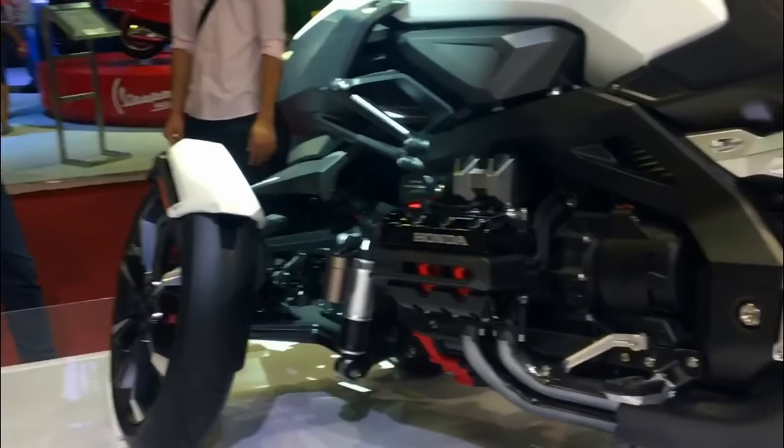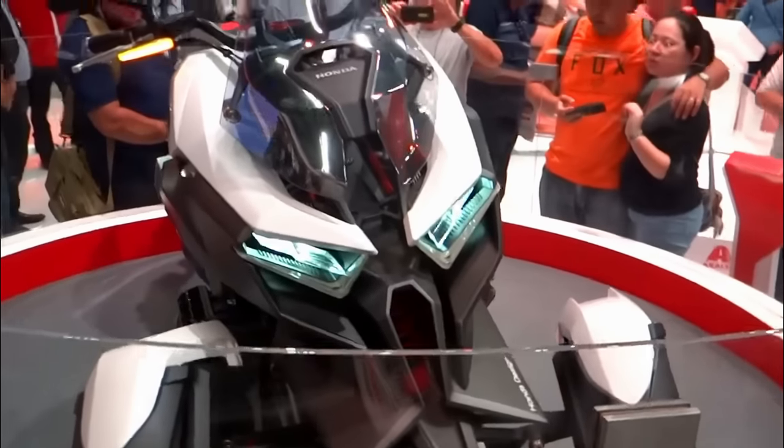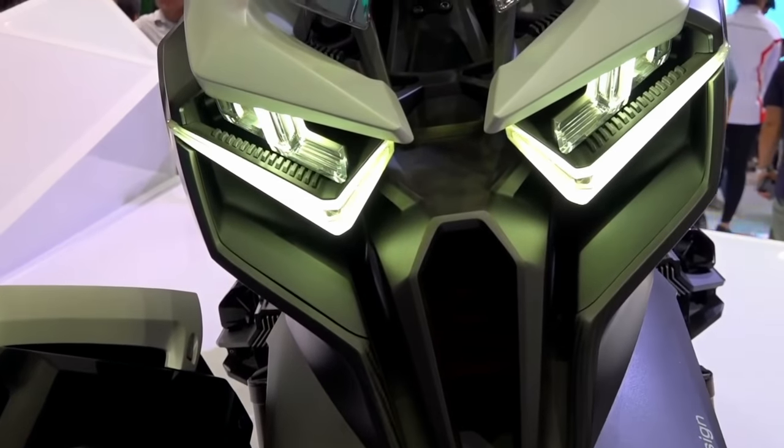Considering the fact that the demand for three-wheeled vehicles has recently increased, Honda decided to present its model and try to overcome strong competition such as Gilera, Quadro, Piaggio and Yamaha.